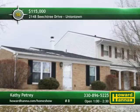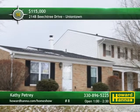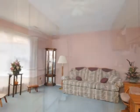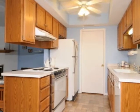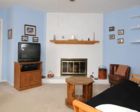Perfect for the golf lover, this spacious 2-bedroom ranch-style condominium unit in Uniontown enjoys spectacular views of Prestwick's 18th hole. It provides 1-level living with 1,500 square feet of finished interior space. The appliances will remain with the galley-style kitchen, which also connects to a laundry room with shelves and cabinets.